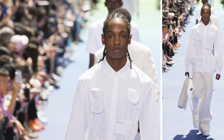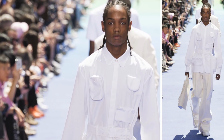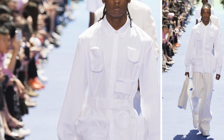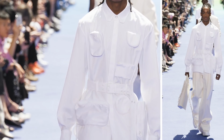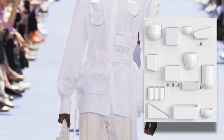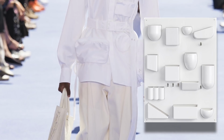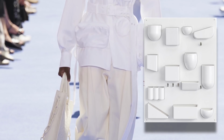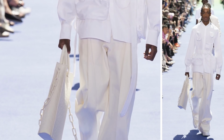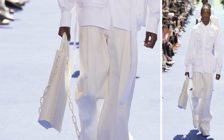The second look is also from the introduction collection. This is a belted shirt jacket that has all of these little pockets in the front. And this actually reminds me of a design called Utensilo. It's a pretty classic design. If you're into interior decorating and interior design, you would be familiar with it. It's something you put on the wall to organize your desk things like pens, paper clips, and stuff like that. This is actually featuring a sac plat too, but in leather and with the white chains. And I'll speak about this a little later as well.